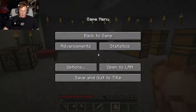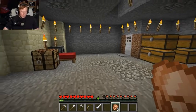Anyway, enough about me, enough about my phobias and all that other stuff. Let's get back to the reason that I'm here, because as it says in the title, I'm here playing Minecraft today. Now, it has been a while since I have played Minecraft, and they've changed quite a few things. It's really weird.